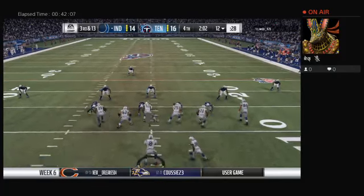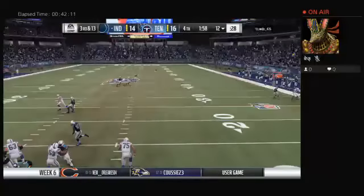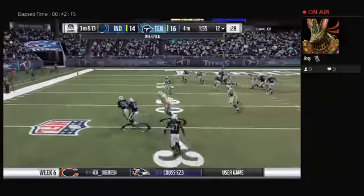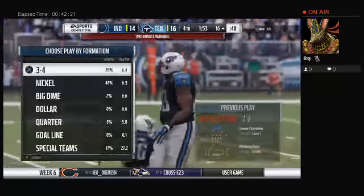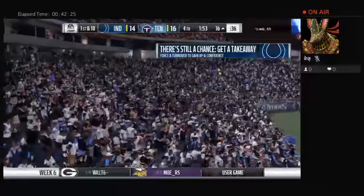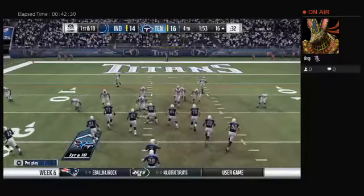This is 3rd and long. Play fake. Cousins. Now a desperation throw deep. And, a crusher there as it's intercepted. Picked by Kevin Byard. And they will finally stop him, but a great return. Gets that football all the way down to the 16-yard line. Time for a break. We'll come back for the electrifying conclusion after this.